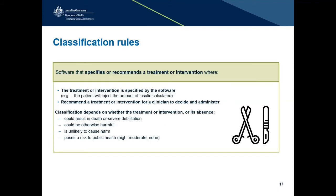There's another new rule regarding software or a programmed device that specifies or recommends a treatment or intervention. So the device doesn't have to be performing the treatment or intervention itself, it's just providing information about what the treatment or intervention should be. And like the diagnosis rule, this distinguishes between who the information is being provided to and who is the decision maker. Is it a lay person or the software itself, versus is it a recommendation for a clinician to actually make a decision? So again, the classification depends on how risky the treatment or intervention or its absence is.